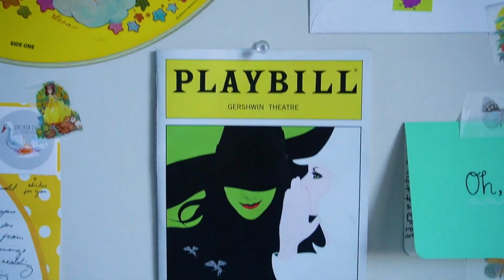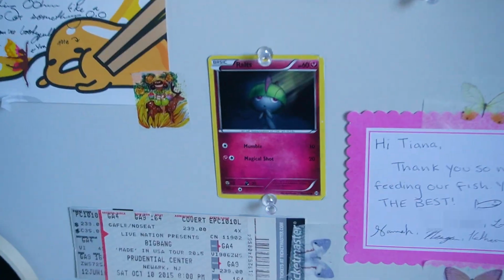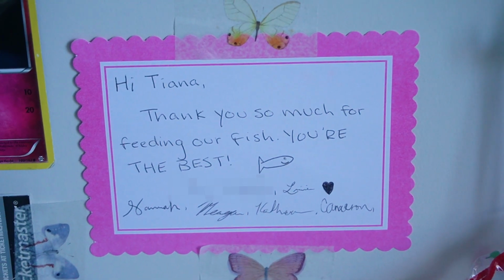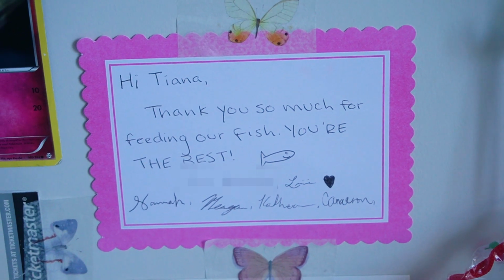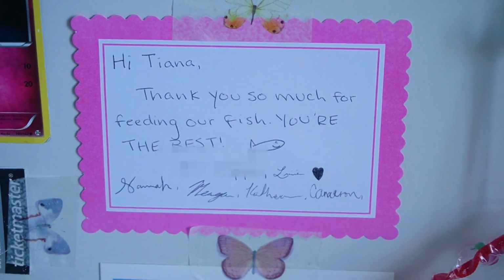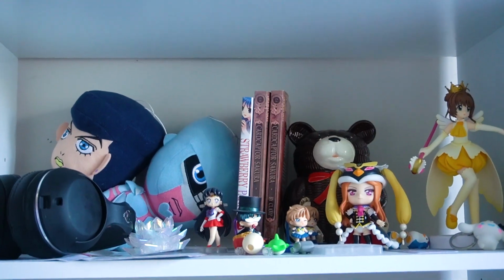And then this is a playbill from when I saw Wicked in theaters. And also a Pokemon card. And also a thank you letter. I like keeping letters from friends, as you can see. I like having them up in front of me so that I can be reminded, I guess, that I have friends. I don't like putting things away in boxes, as you could probably tell. It's an easy way for me to forget things, take things for granted.